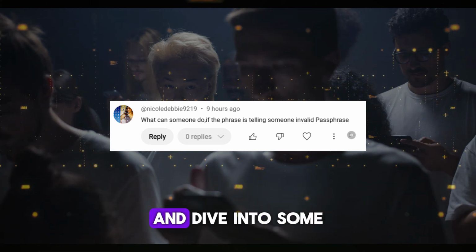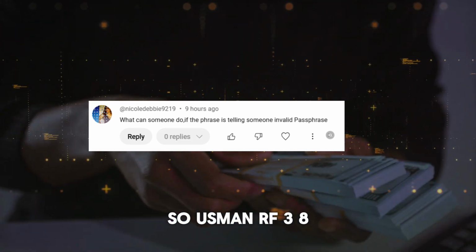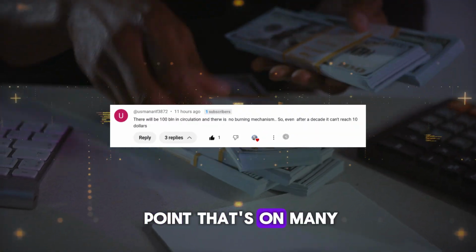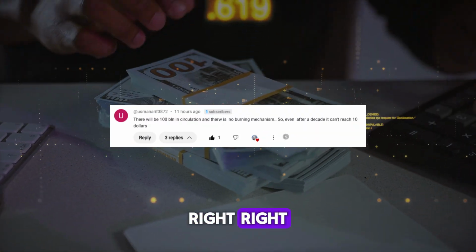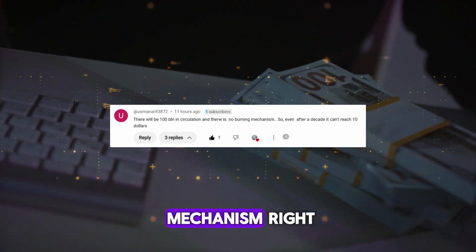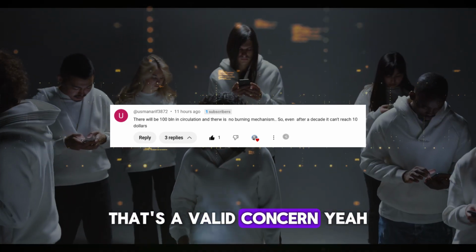Now let's shift gears and dive into some of the observations you sent in, because these are really interesting. Usman Arif 3872 brings up a point that's on many people's minds. They write, there will be 100 billion in circulation and there's no burning mechanism. So even after a decade, it can't reach $10. That's a valid concern.